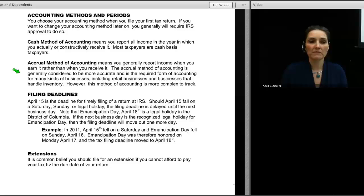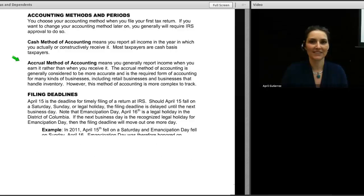The problem with the accrual method of accounting is it is complicated. You have to have a good accounting system, and you have to keep track of the money that people owe you as well as the money that you owe to other people, not just what you brought in and what you spent. So this is not an accounting class, it's a tax class. But the accrual method of accounting is a more advanced accounting concept.